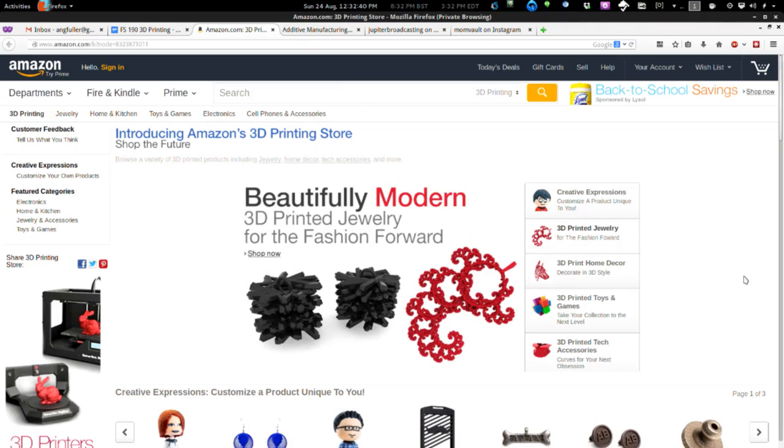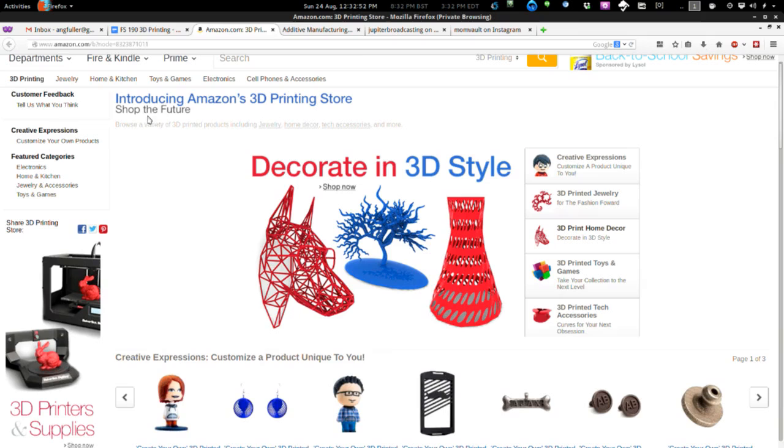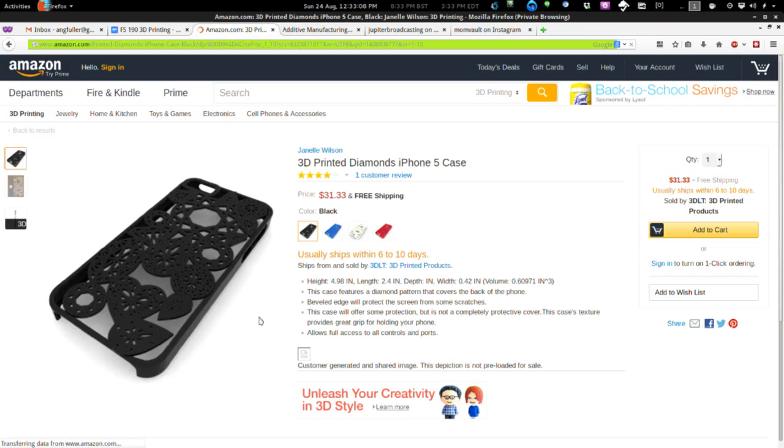And you can get jewelry, and so this is stuff people have made? Wallets, and I don't know if it's stuff people have made. I think it's stuff that Amazon makes. Browse a variety of 3D printed products, including jewelry. Well, click on one of them and see who sells it. Tech accessories. Oh, yeah. Here you go. Phone cases, of course. Easy peasy. All right, so click 3D printed diamonds iPhone. Yeah, so that looks like a company that makes 3D products.